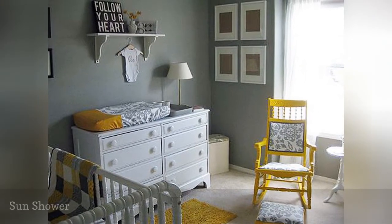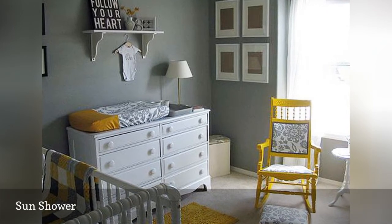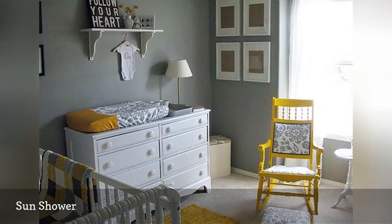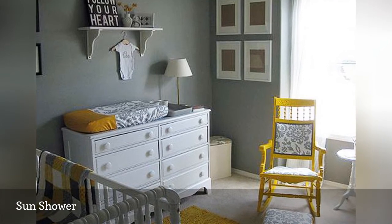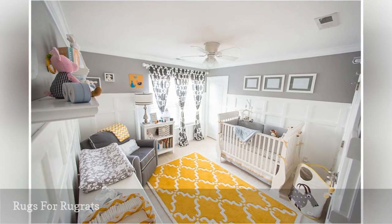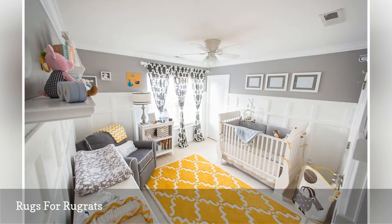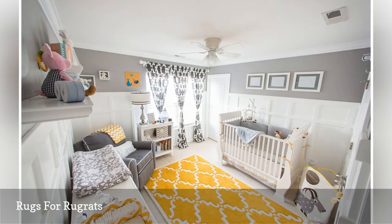A dark and stormy gray paired with bursts of bright yellow provide the perfect backdrop for this sweet, sun shower-themed space from Our Little Life. A bold pattern area rug in an even bolder shade of yellow makes a dramatic statement in this gray and yellow nursery space spotted on Project Nursery.